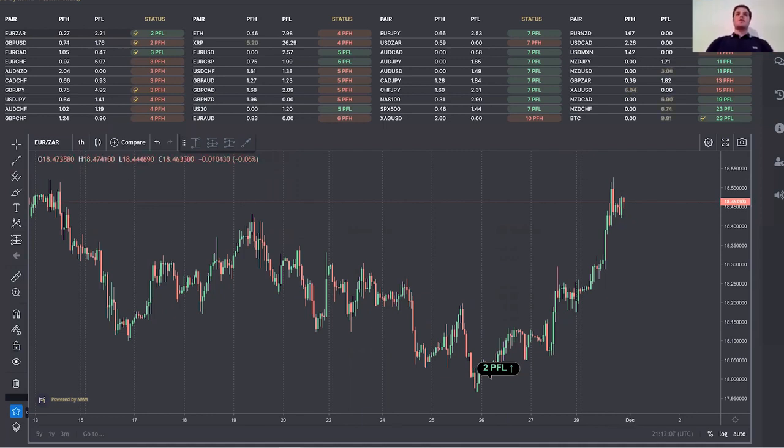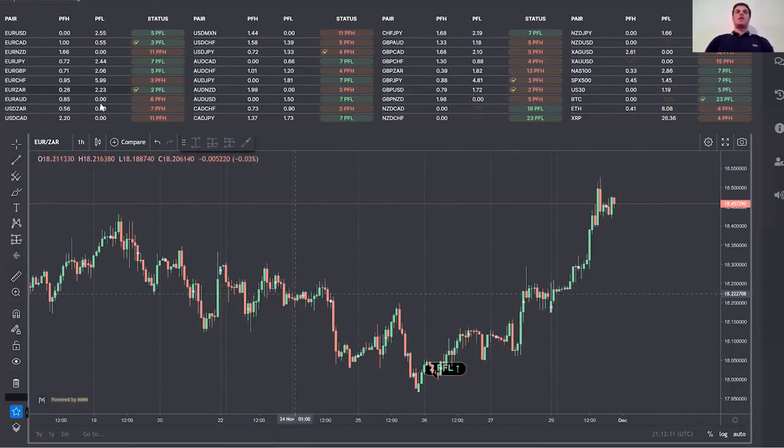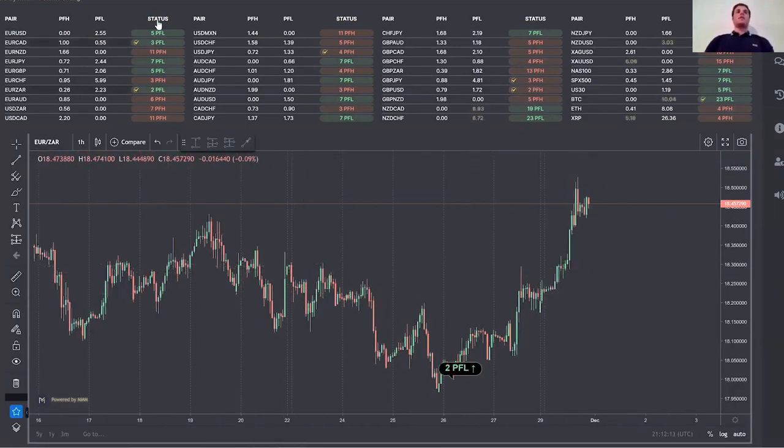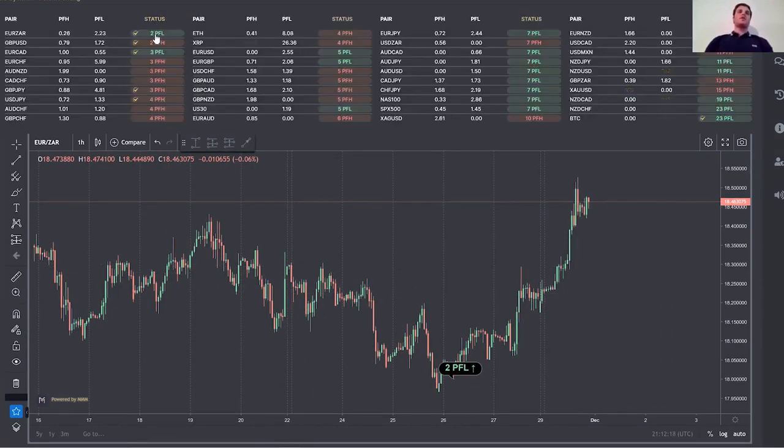But first thing is first, I'll come here, I'll refresh the platform. Right here we have the homepage. And here we're looking at Eurozar. Typically, I come here on status and I will click it twice and sort it so that the freshest peaks appear here on this first column. Now, the ones with a check mark are the ones that I'll always go through first because these represent a brand new trend. So it went from a bearish trend to a new bullish trend. And that's what represents these check marks.